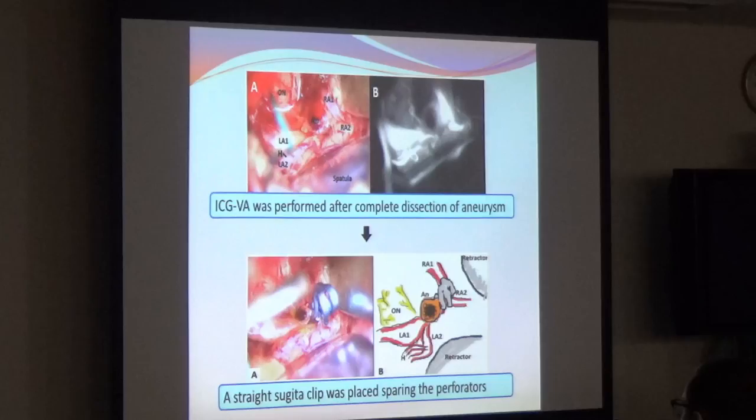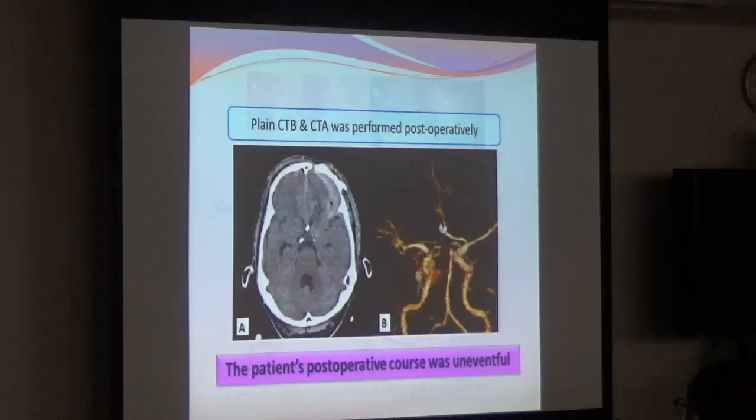So what we can see here is the ICG video angiography we performed after complete dissection of the aneurysm. This is the aneurysm neck. This is the left A1, right A1, right A2. And after clipping, a Fujita clip will be placed, sparing the perforator. Post-op CT brain and CT angio will be performed, and the patient had an uneventful post-operative course.